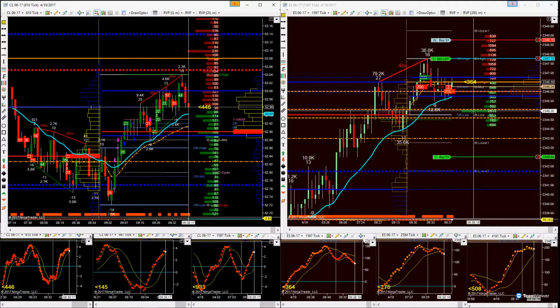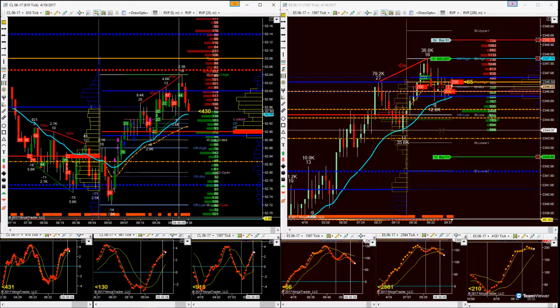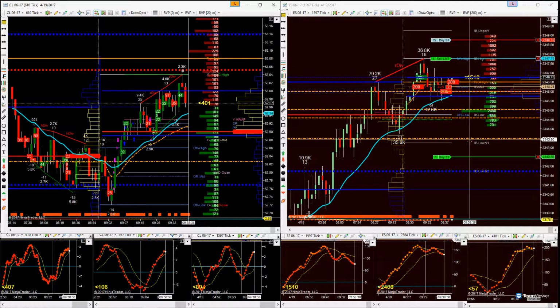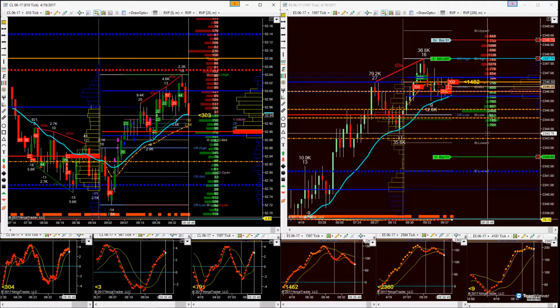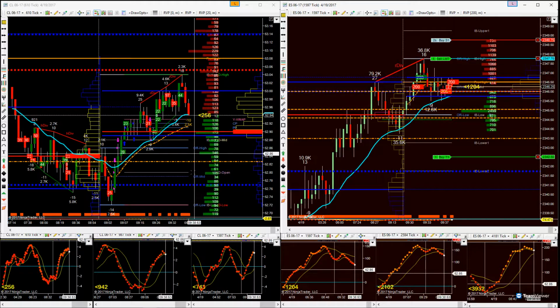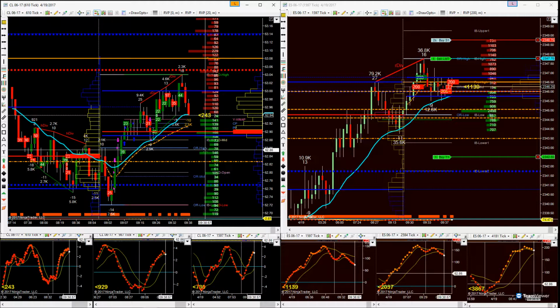S&P is certainly not doing what I was hoping it would do. The BBs are moving down, but price is not. I'm not a huge fan of when BBs get that far ahead of price. They kind of get themselves exhausted. Really need price to start traveling down here. Oil's pulled back to the 21 EMA again.